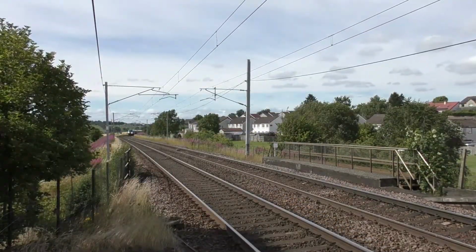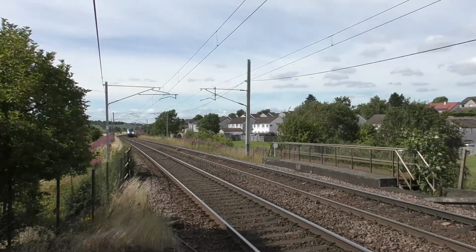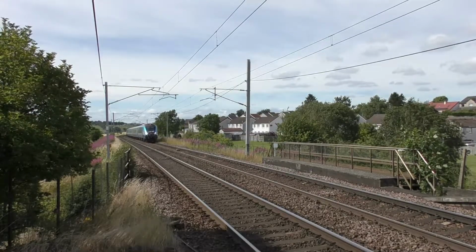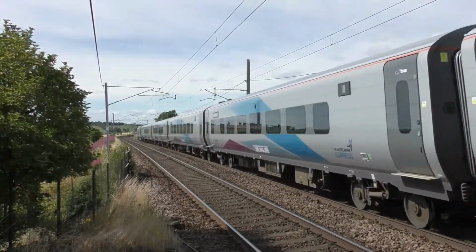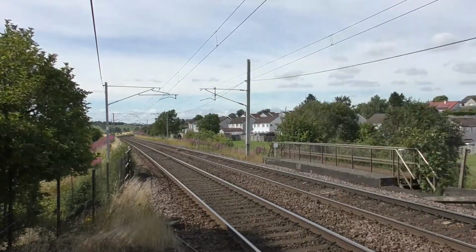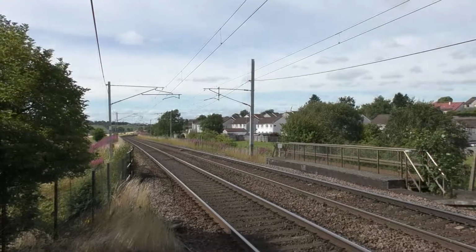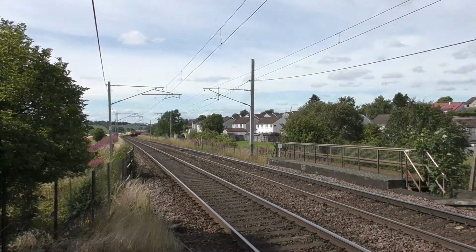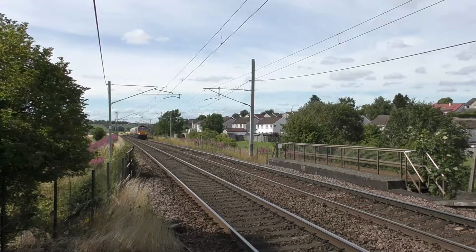Then was the return of the 68, under 5Q35, the return 1539 Glasgow to Walton. Then finally on the 9th was 4M01, the 1553 Mossend PD Stirling to Carlisle empty cement with 66754.